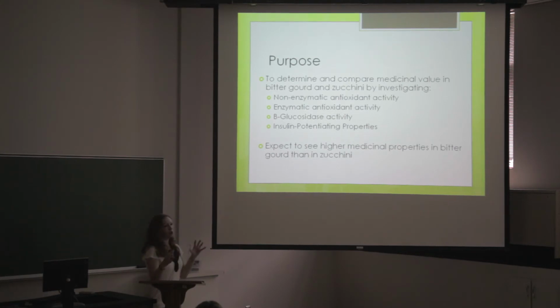So the purpose of my project was to compare zucchini and bitter gourd and just to see overall how well they are at being a potential treatment for diabetes. I looked at their non-enzymatic antioxidant activity. Then I looked at their enzymatic antioxidant activity. I looked at their beta-glucosidase activity, which again was that precursor molecule for important plant processes. And then I looked for the presence of this specific protein, the insulin-potentiating properties. And because in North America zucchini is not really known to be a folk remedy for anything, I did expect to see higher properties and higher values in bitter gourd than in zucchini.